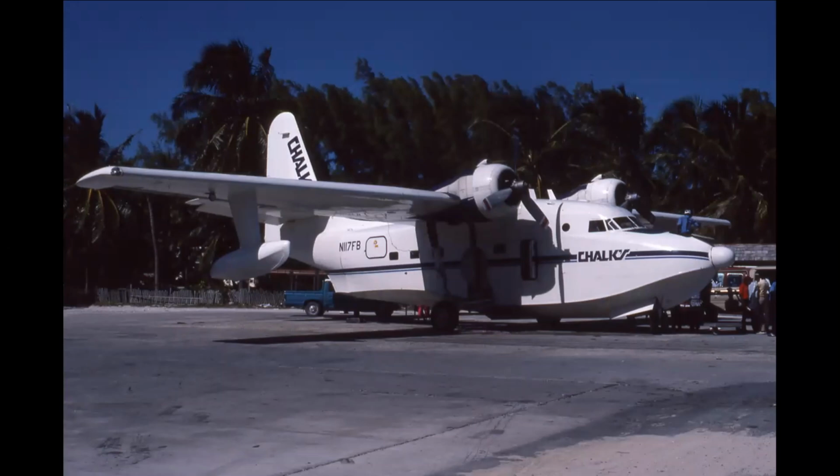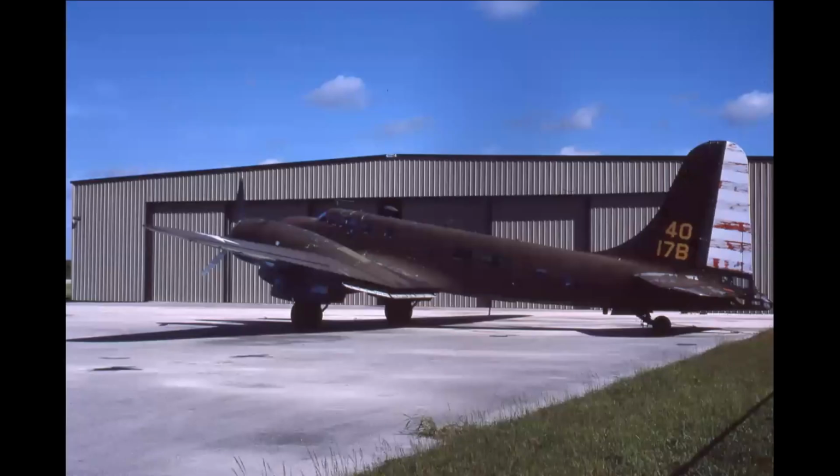The next day was another full day. This was October 24th, the second last day of the tour. We started off going out to what is now Miami Executive Airport. In those days, it was called Tamiami Airport. Kermit Weeks had his large collection there at the time, although he has since moved after his facilities were destroyed by a hurricane. I think it was Hurricane Andrew.